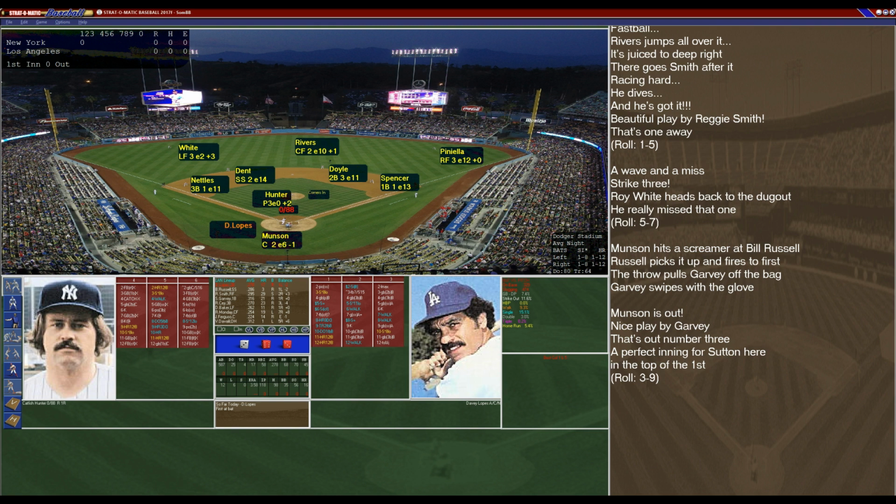He will be followed by Bill Russell, the shortstop. Reggie Smith, the right fielder, hits third. Steve Garvey, the first baseman, bats cleanup. Ron Cey bats fifth and plays third. Dusty Baker, the left fielder, hits sixth. Rick Monday is in center, hitting seventh. Joe Ferguson getting a start behind the plate, bats eighth. And Vic Davalillo, also getting a start at DH, will hit ninth.